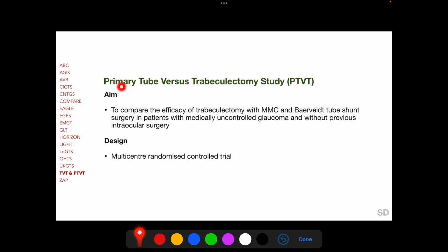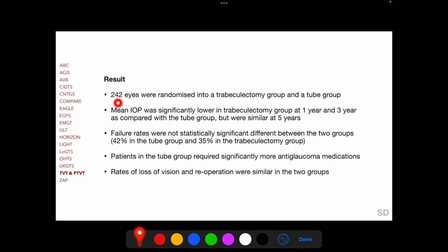In the primary tube versus trabeculectomy study, or the PTVT study, efficacy of trabeculectomy with mitomycin C was compared with efficacy of Baerveldt tube shunt surgery in patients with medically uncontrolled glaucoma who did not have any previous intraocular surgery. 242 eyes were randomized into a trabeculectomy group and a tube shunt group.